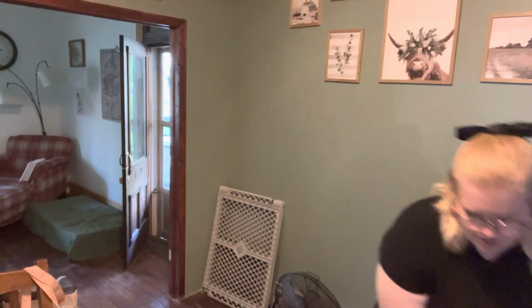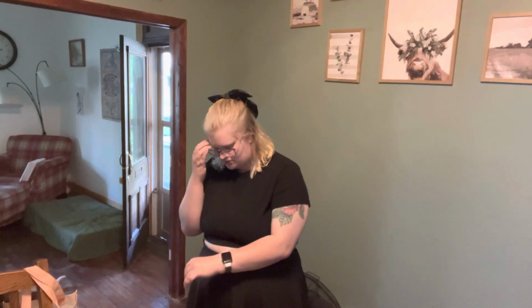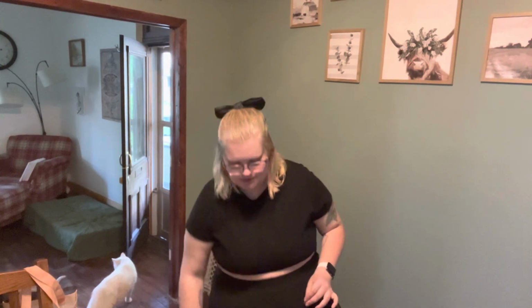And I didn't realize that they had other colors, because the only time that I've gotten them has been gray. So I got a blue one. And I'm probably going to get a bunch more of those because I adore the little fans.